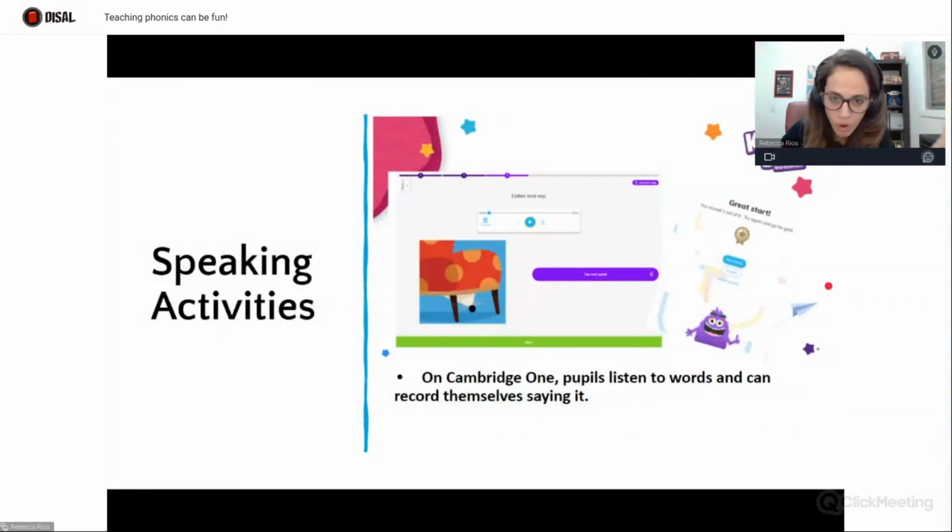And then if you still want more activities, I saw someone earlier ask if you can teach it online. Yes, of course you can teach it online. You can use these videos. You can use the mouth, tongue, lip positioning. And there's also now new phonics practice in the Cambridge One platform. So they can listen to words and they can record themselves saying it. And then the platform gives them feedback, like you're doing great, or your pronunciation needs to get a little better. So they have instant feedback on what they need. Okay.